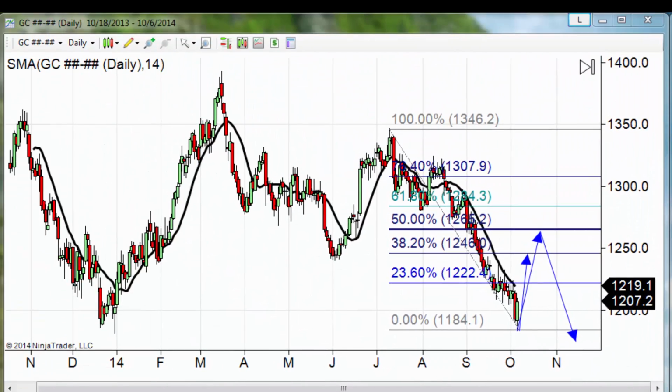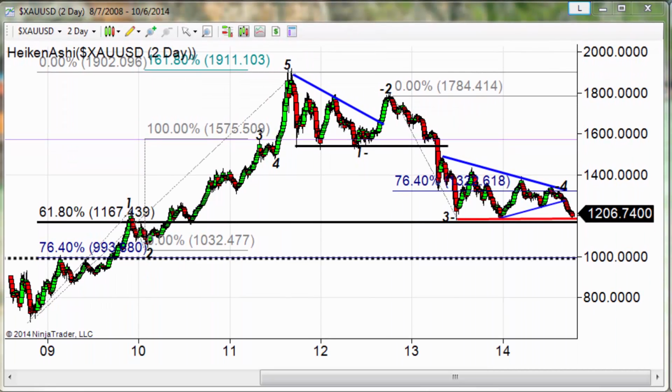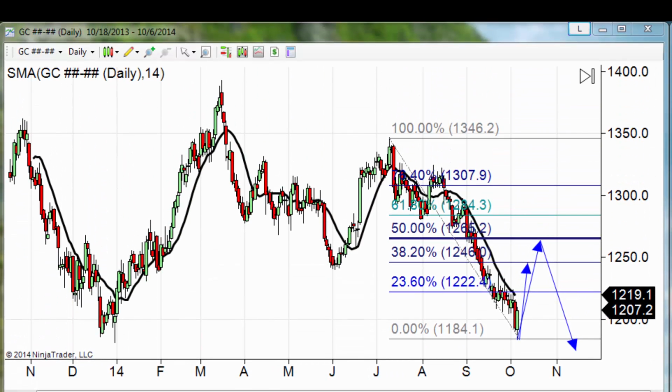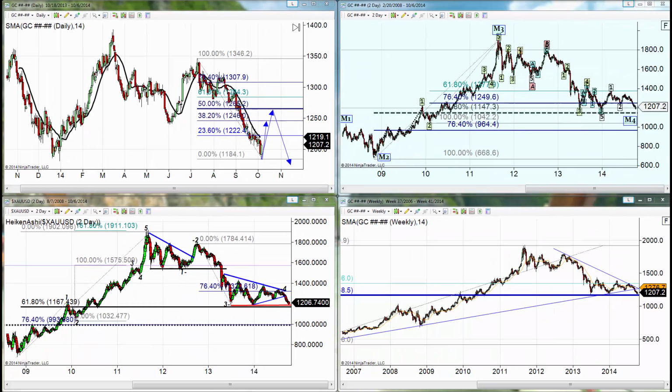After hitting an intraday low of 1187, according to Kitco, my numbers show me 1184, but close to that 1180 number, we saw gold pop up substantially, currently trading up about $16 on the day. 1207.20 is the current print. That's just off of a high of 1208.60 and a low of 1187 even.